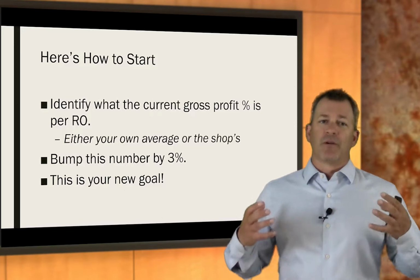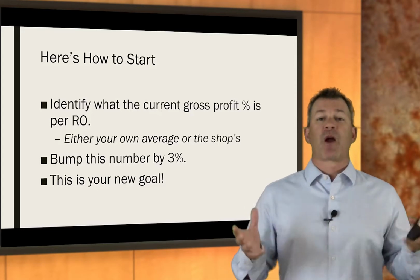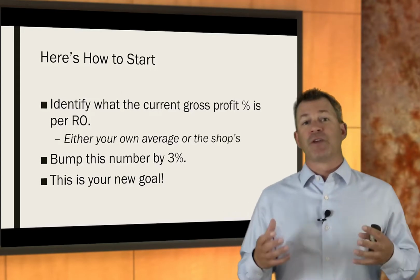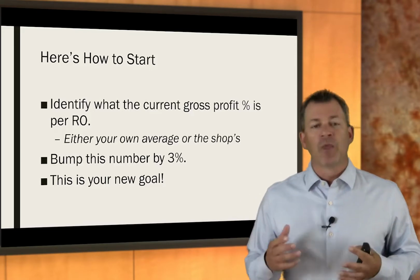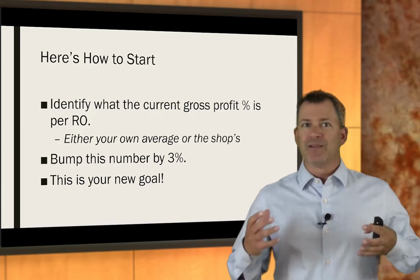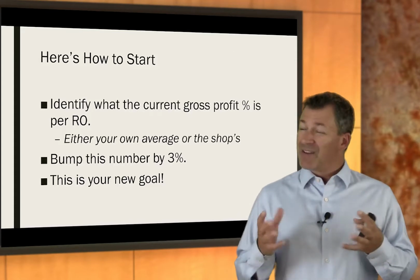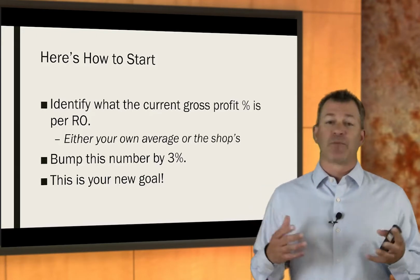If you want to start growing gross profit, I want you to identify what the current gross profit percent is per repair order. Now, this can be you as an individual. If you're watching this as an individual, most service management systems will allow you to figure out what your average gross profit percentage is. So that's gross profit as percent of revenue. Or you can take the shop and whatever that number is, generally in most shops, if it's low, it'll be right around 55%. If it's high, it'll be somewhere 65%, maybe 70. 70 is pushing it. 70 makes you a real rock star. But generally you'll find it somewhere in that 60 to 65% range.